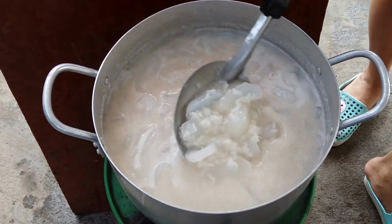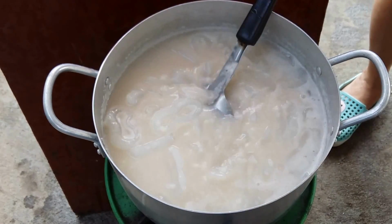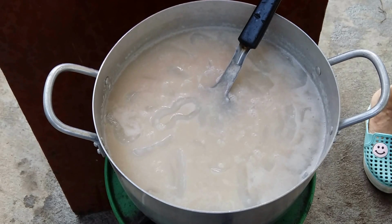And if you want to have a wonderful taste of this, you need to put this in the fridge. And it is cooked, put in a small bowl and put in the fridge after half an hour. Oh, nice.